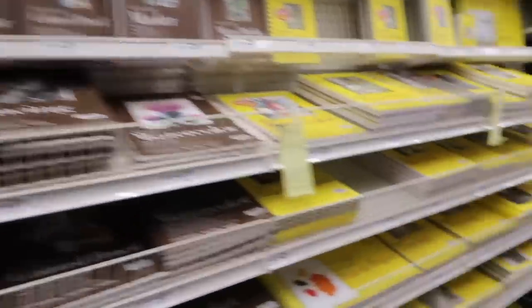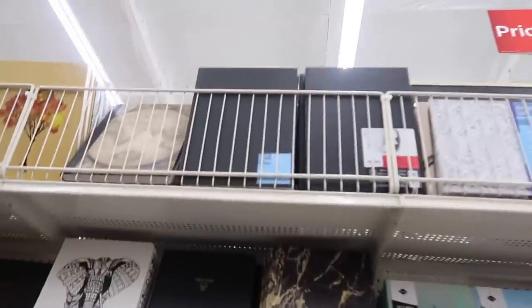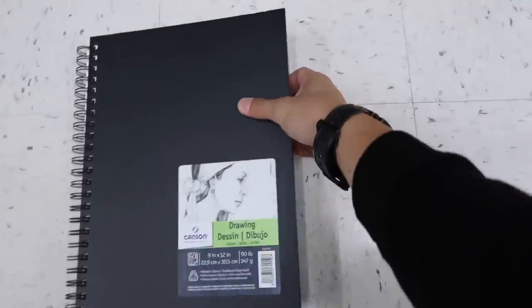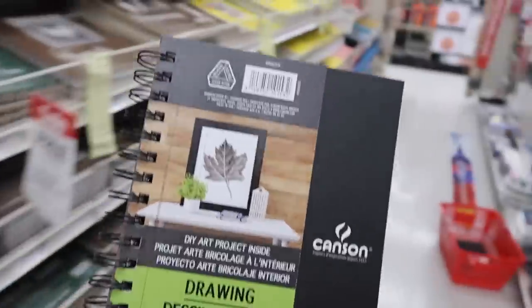Okay, first up, let's go ahead and get a few sketchbooks. I need some sketchbooks. Oh, which ones are good? So many to choose from. These are good. Oh yeah, these are nice. Let's go ahead and get a couple of these. Yo, I feel like they're out of the good sketchbooks. I feel like this would be a good sketchbook to carry around with you.